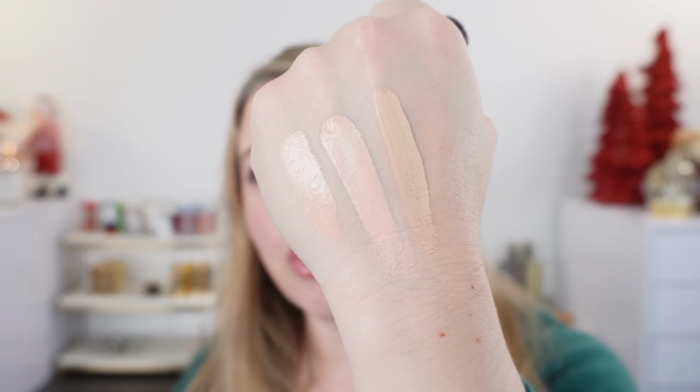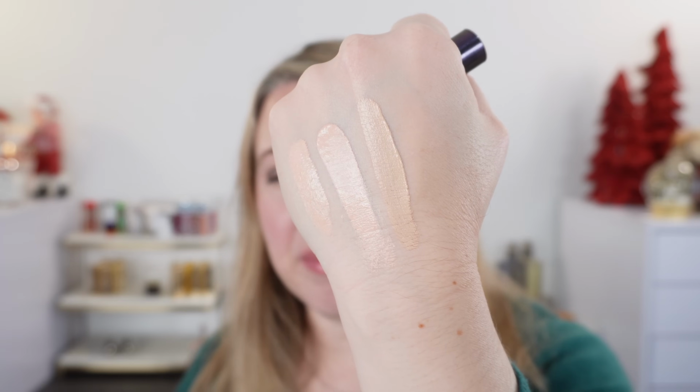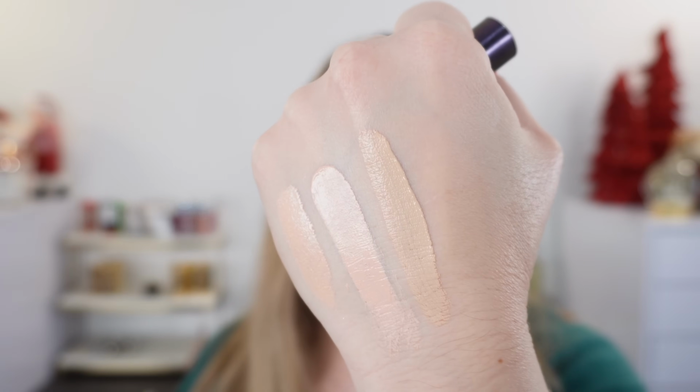And then my third concealer to make the list is the new Ciroc. So the Ciroc concealer is going to be one of those sponge tip applications, which is not my favorite, but I love this concealer. This is shade 3. I have shade 3 and 1, and I kind of usually mix them. But if I had to pick one, I would go with shade 3 for me.